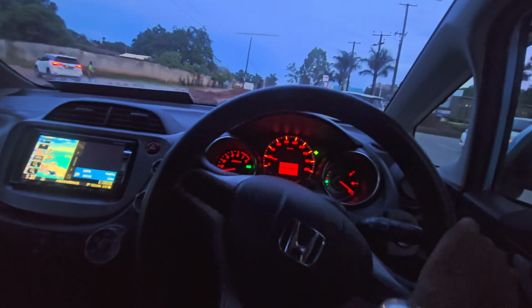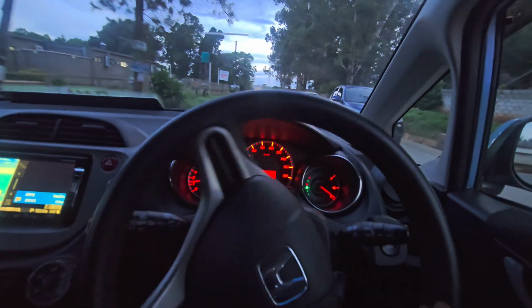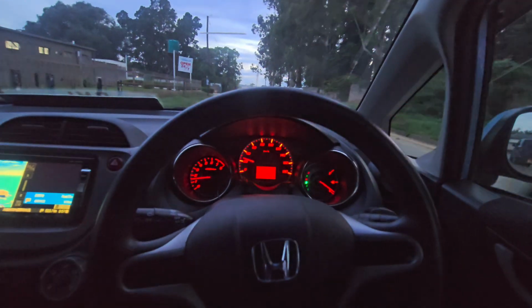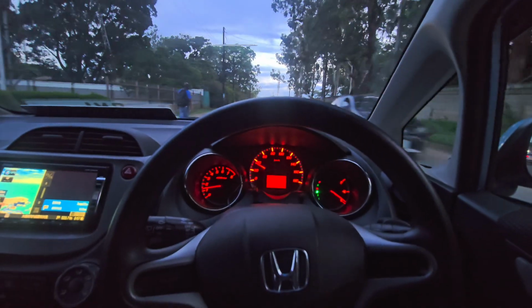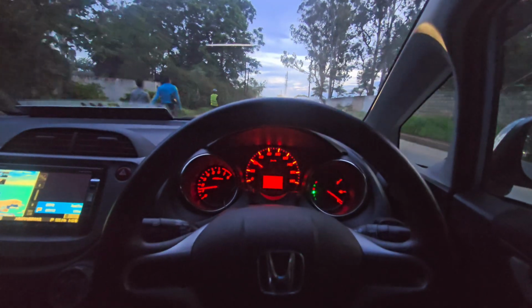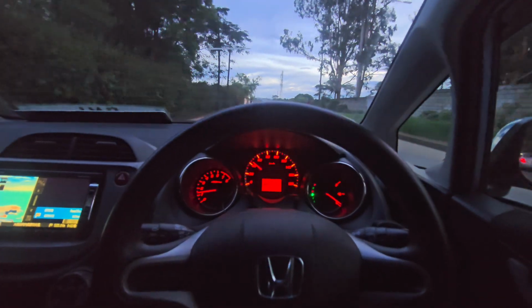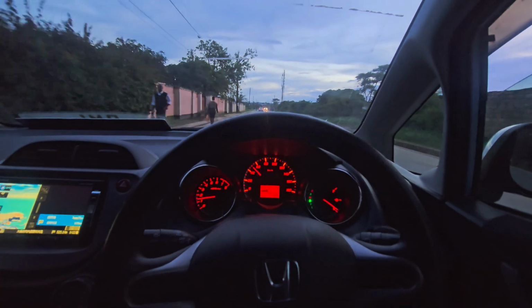So all those things, but probably, as said, it's just an issue of me getting used to this car and knowing its limits and all that. But overall, it's a very good car. I like how smooth it is. It's obviously a recent registration, so it ought to be smooth.